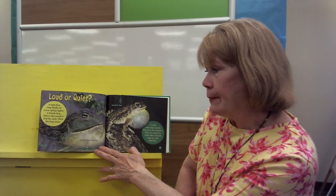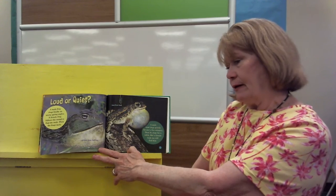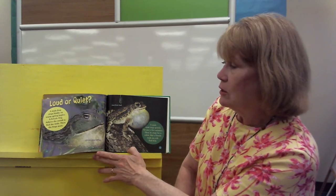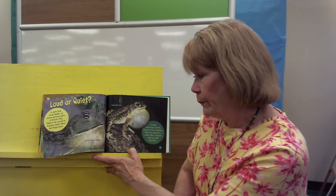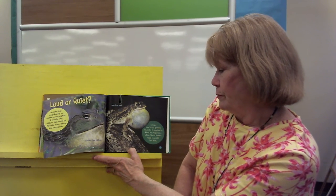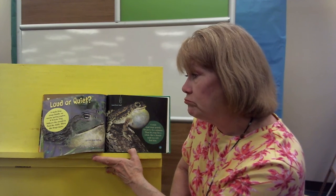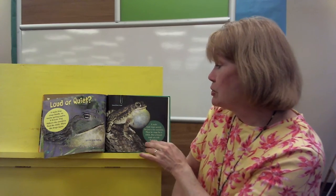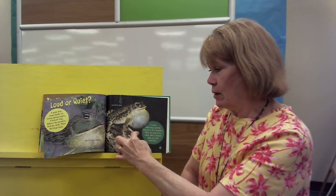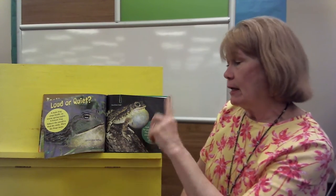In the springtime, when it's raining and when it's not, in the evening, you can hear them singing and talking and croaking. The bullfrog can be very, very loud. A toad, there's that big old swollen throat. That's where the air is that makes them croak. But the frog's loud and the toad isn't.